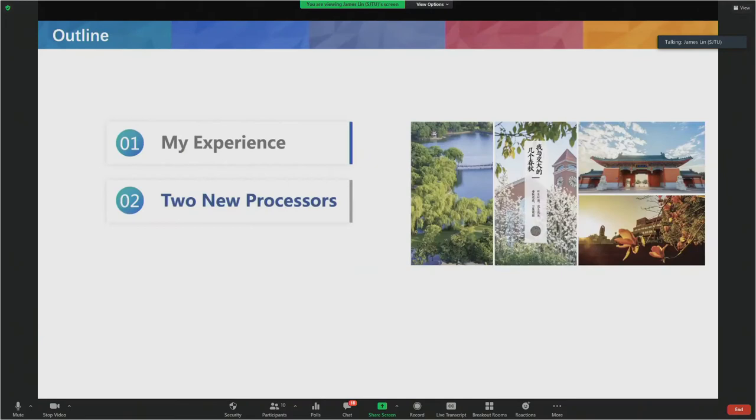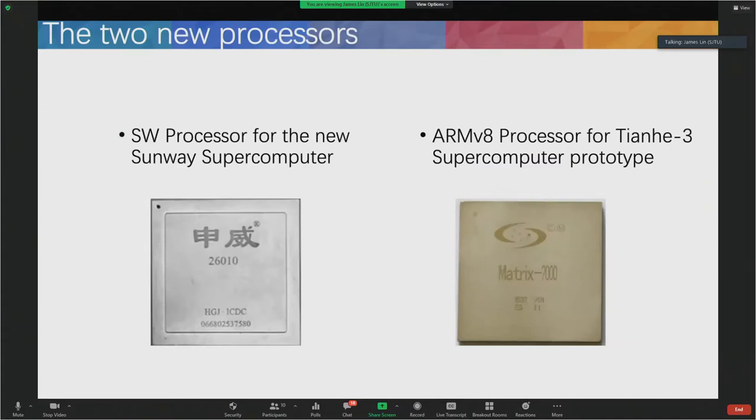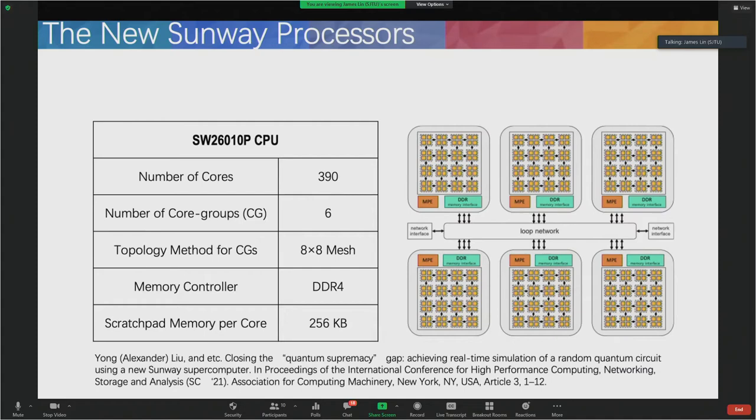So I would like to present the two new processors. As you may know, there are two exascale level supercomputers which are not on the Top500 list. The first one used the Shenwei processors, in the new Shenwei supercomputer, and the application was selected for the Gordon Bell finalist list. The second one is the ARM version 8 processors for the Tianhe supercomputer prototype.